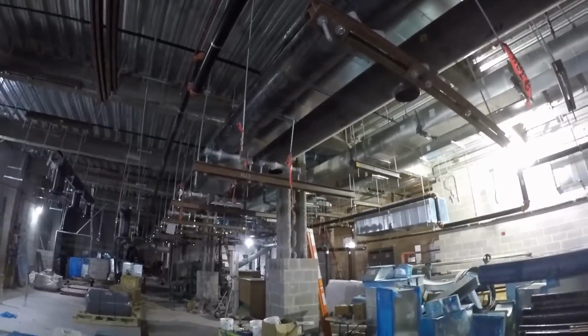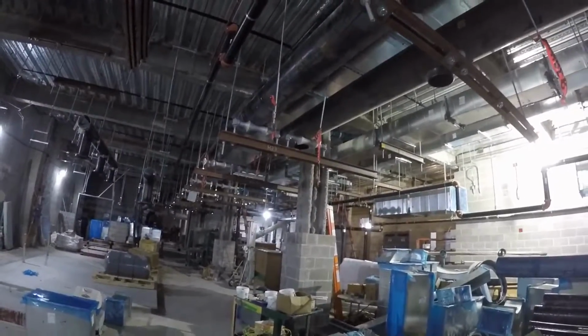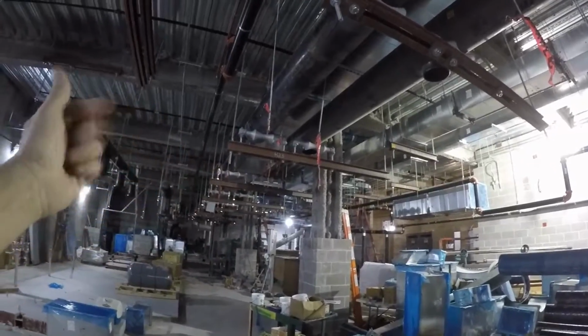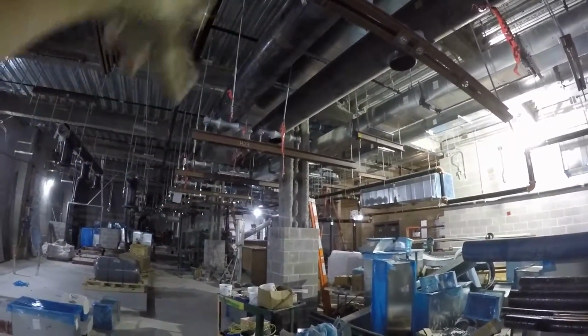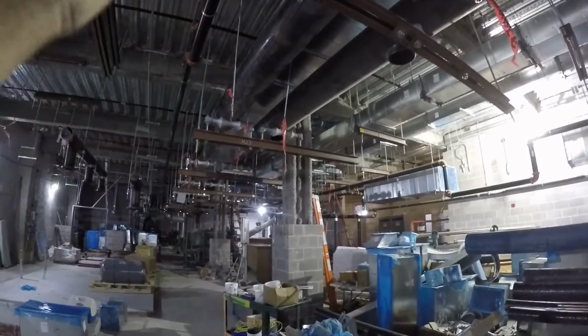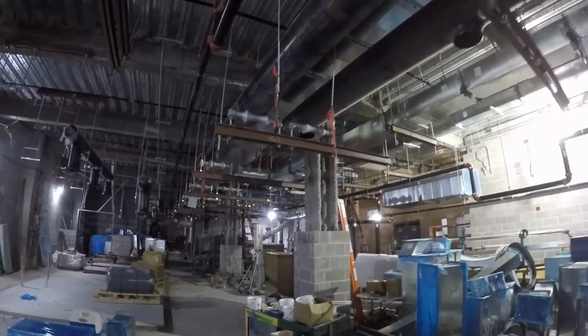So this is a heating pipe assembly that you see down through here. We call it rack piping, which the hangers hold different pipes, not just one. And you can see again, the heating pipes are on a roller hanger, so the pipes have a chance to expand and contract and not be restricted.